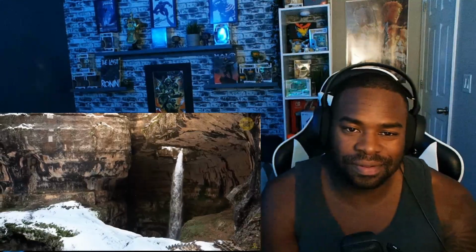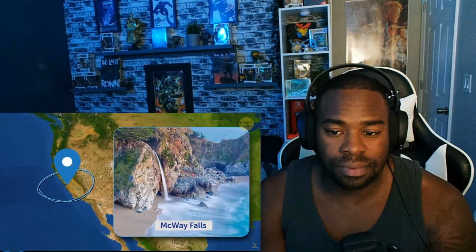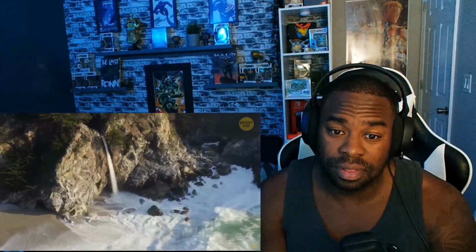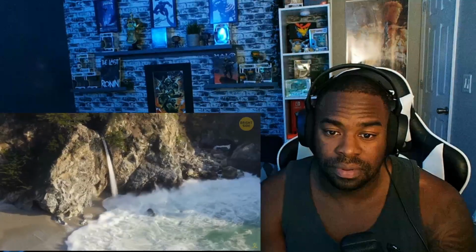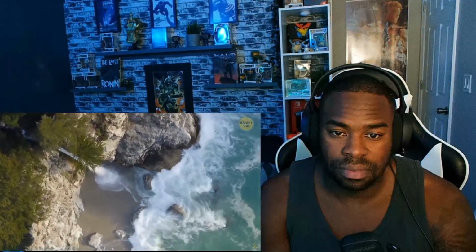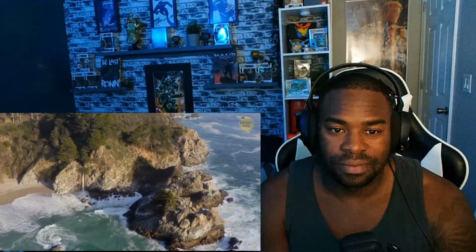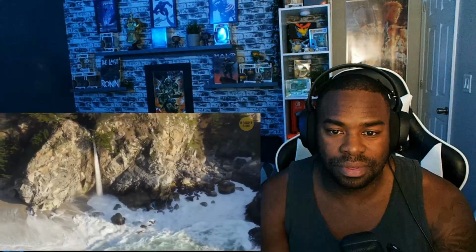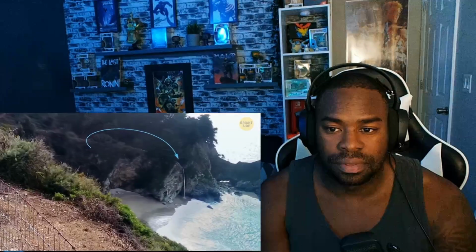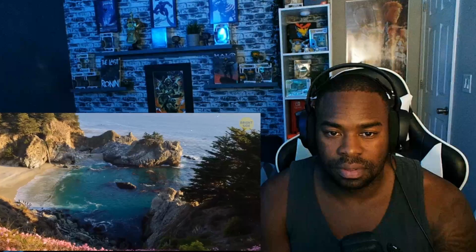If you want to see a waterfall that drops right onto the beach, head to California to marvel at the McWay Falls. It used to fall directly into the ocean, but in 1983, a large landslide slipped into the water below the falls and formed a beach. The area is quite secluded because it's very hard to access. The waterfall flows all year round. You can see it from a certain angle from a trail above, but you can't get down there to the beach. You can get the best views during sunset.